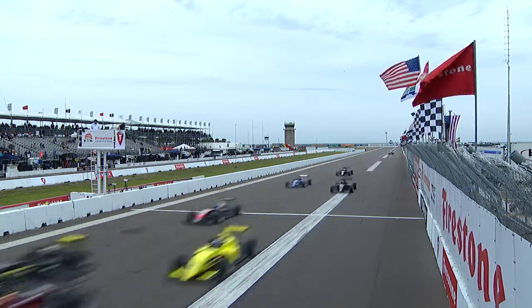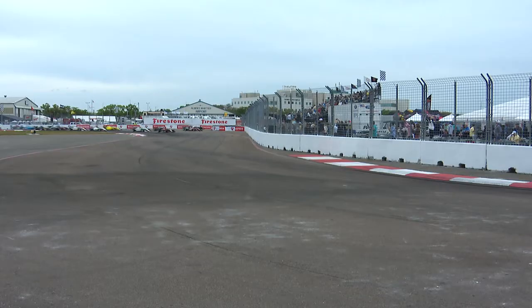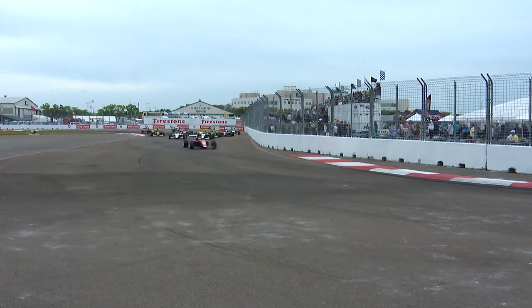Here comes Cunha. There goes Harrison Scott. We are 4 wide into turn number 1. Scott's going to blow through. What a big surprise. Scott all the way through turn number 1.